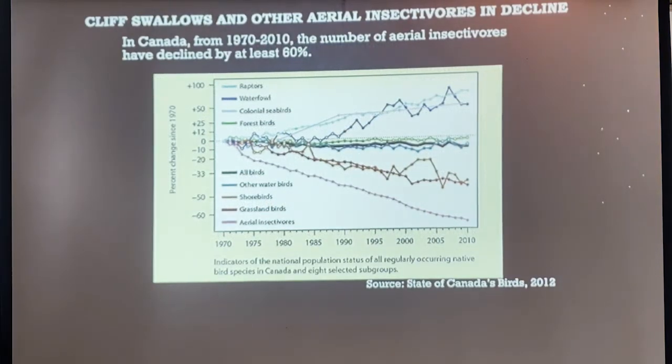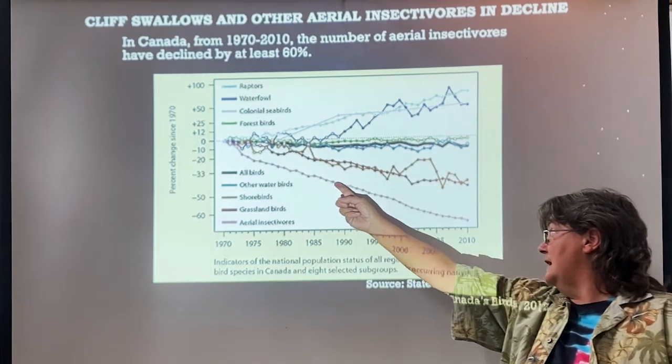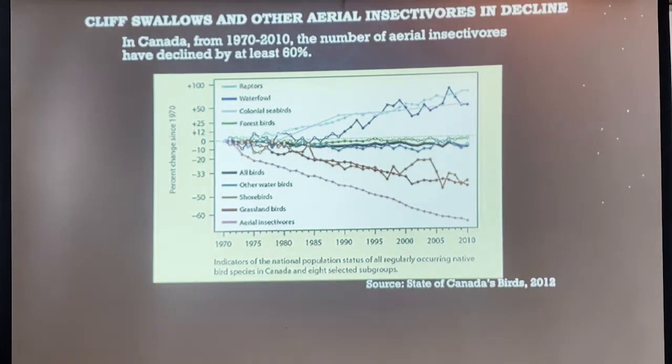And this is a 10-year-old count that was done up in Canada. And if you look right here, particularly the collective decline, the steepest one, about better than 60% by now, because this is 10 years old, is the aerial insectivores. Big, big trouble.